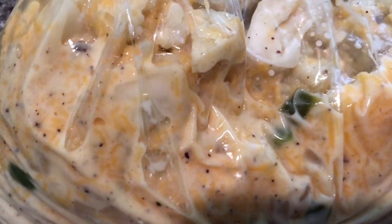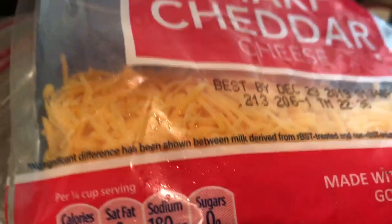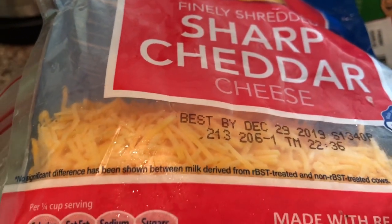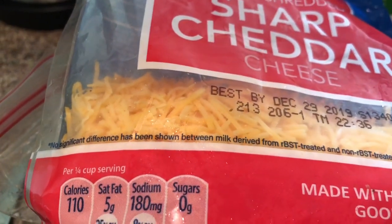You can't do this with mac and cheese, but with cauliflower, you can. And if you did cauliflower and broccoli, you could do this, because I just steamed it for 5 minutes and it's going to continue to cook in the oven. And what I'm going to do is put this in the same refrigerator, the cheese, so that I won't have to look for anything when I get ready to put this dish together on Monday. Today is Saturday, so I'm doing all of this on Saturday.